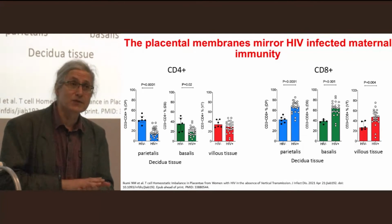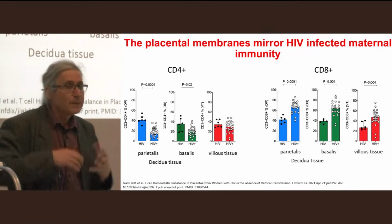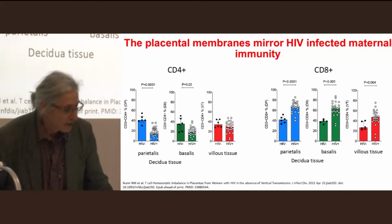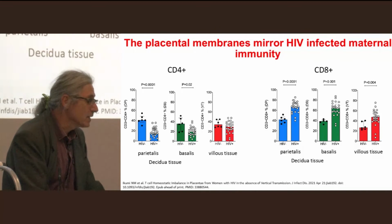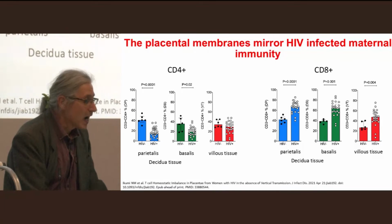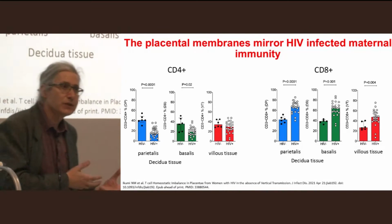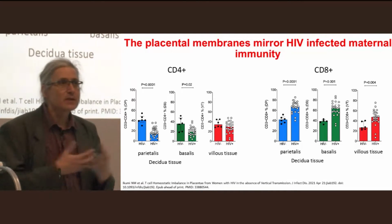If we look at the CD8s, remember I said there was an inverted ratio, CD4, CD8. So here, sorry, my phone is interrupting. So here, there's an inverted ratio. You see the lower CD4s, but higher CD8s in the peritonis, in the HIV-positive mums, the basalis, and this time in the villous tissue. We find more CD8 cells in the villous tissue from the HIV-positive mums. Now, that is a unique finding.